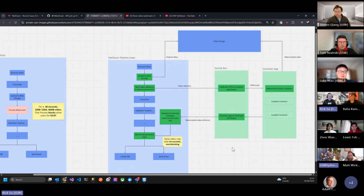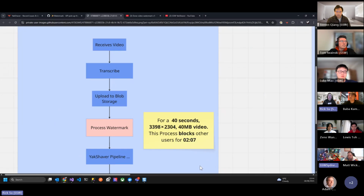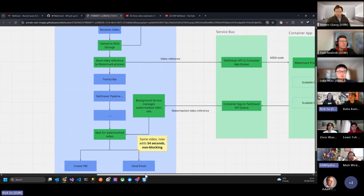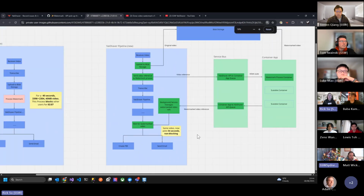Maybe. Yeah. You also want to put a red cross on the first yellow box, the 40 seconds, and a green tick on the 54 seconds, which I guess the focus is. That's 40 seconds and that's 54, so it's slower, but it's non-blocking. I think that's the guts of it. Yep. Stephen, can you take a note of that? You need to improve.